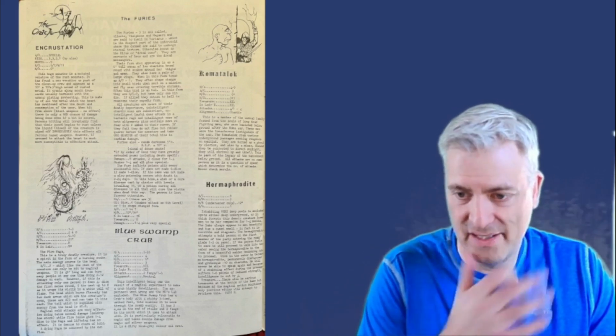And it's in the adventure here in the Halls of Testing. It's called the Blue Swamp Crab. And it says, even though it looks sort of like a crab, it's an intelligent creature that was made by a magical experiment, and has a crab body, but stubby little three-toed webbed feet that it uses to move around in. And it does have fangs that it can use to bite you with.